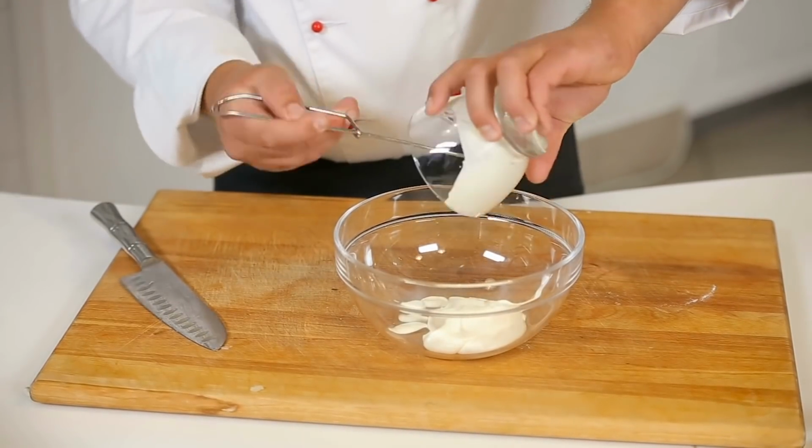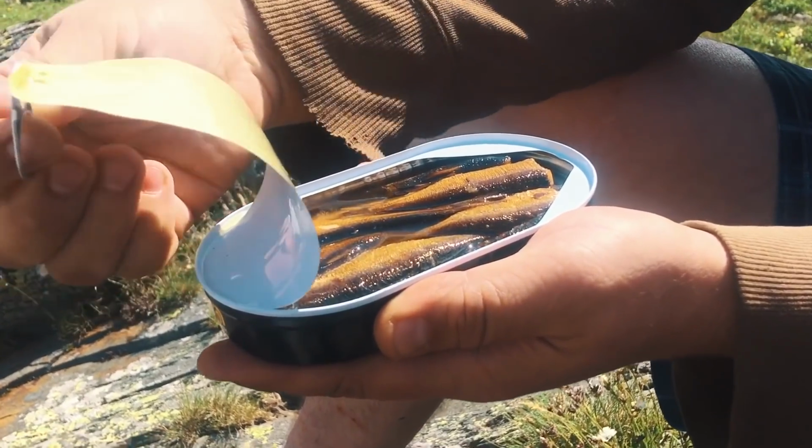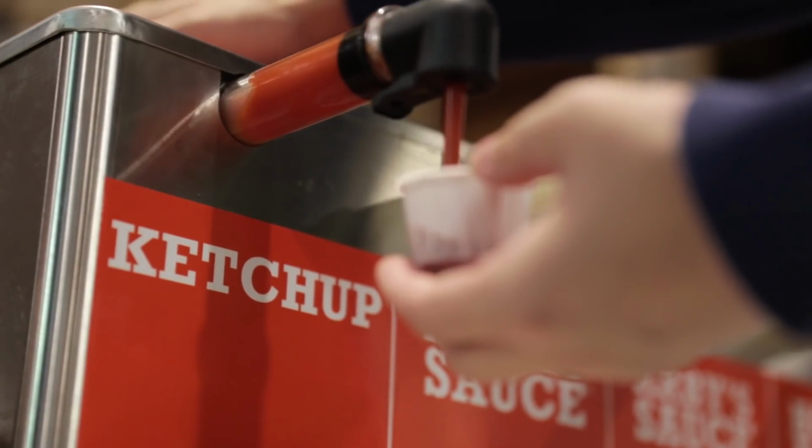Mayonnaise, soybean oil. Sardines, drenched in soybean oil. Ketchup, some soybean oil. Marinara sauce, what do you know? Soybean oil to thicken it. That's where this stuff creeps in.